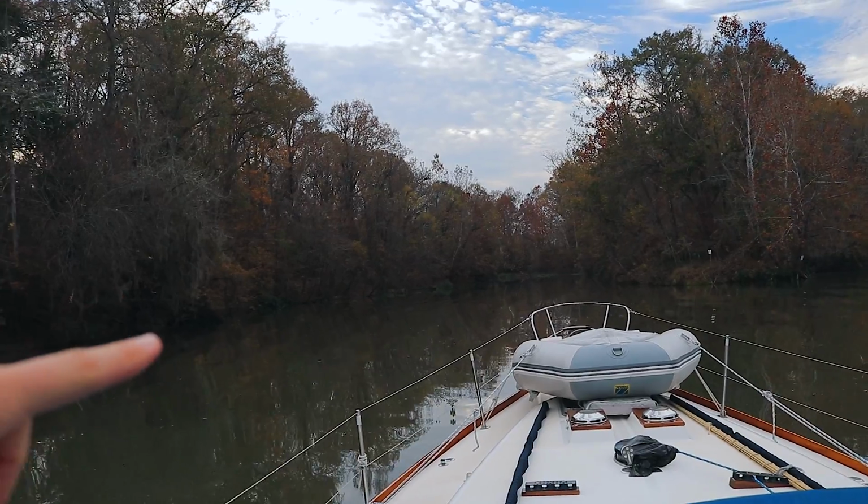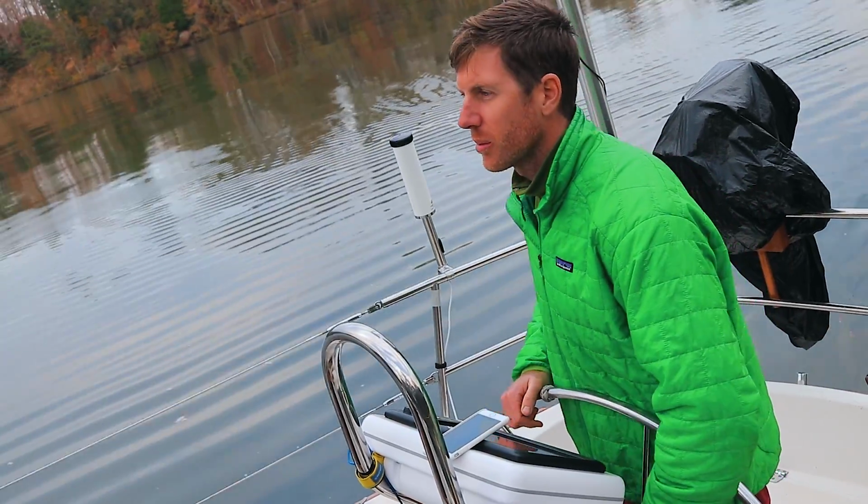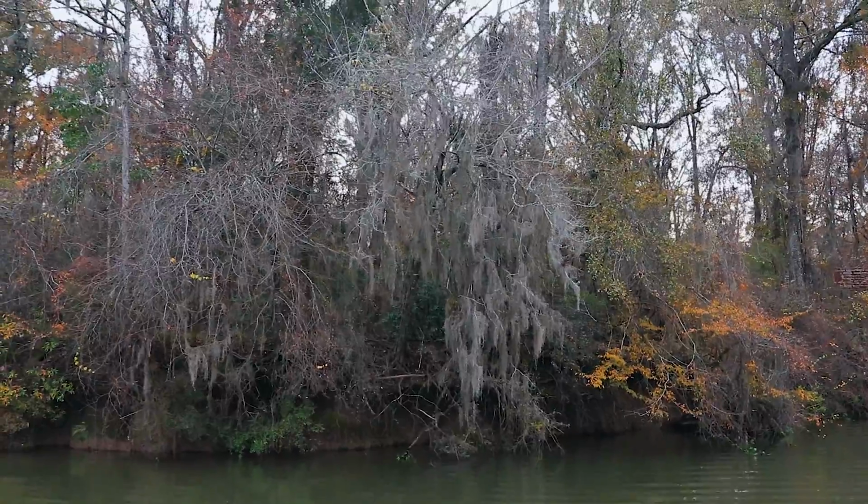You see that stick sticking out of the water? Yeah, there's one right here too. It looks like the depth isn't going to be too much of a problem. Still in 20 feet.